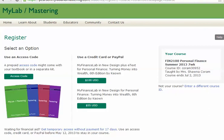Sometimes students can't remember which account they are, or which email they're tying to this account. So here's the important stuff. Right down here at the very bottom, you can get free access for 17 days. So this is wonderful for all you students who still haven't ordered your book or it's in progress. You can get online, use the ebook, complete your homework, complete your assignments. Absolutely no excuses here. 17 days.